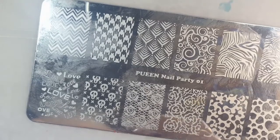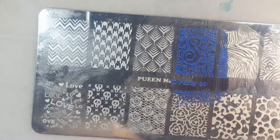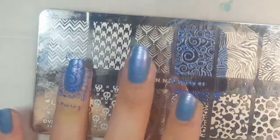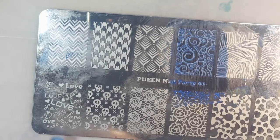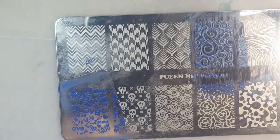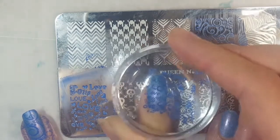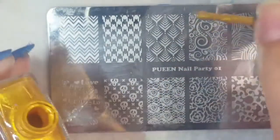So first I'm going to start with the blue Sally Hansen polish. So now I'm going to go in with the gold stamping polish and we're going to do some double stamping.